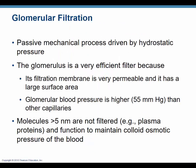So again, glomerular filtration, the key thing to highlight here is that it's a passive process. And it's due to hydrostatic pressure. So the pressure of fluid inside that glomerulus is going to drive filtration. The more pressure on the glomerulus, the more filtration we're going to have. And it's a good filter. It's very permeable because of the big spaces, the fenestrations that it has. And because it's a cluster of capillaries, it has a large surface area. And anything greater than 5 nanometers is not going to be filtered. So plasma proteins, for example, like we said, and the best example of a plasma protein was albumin, right?